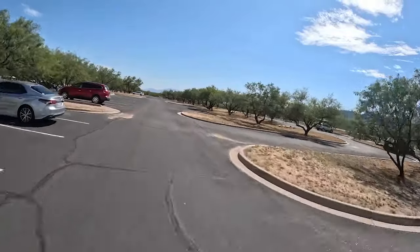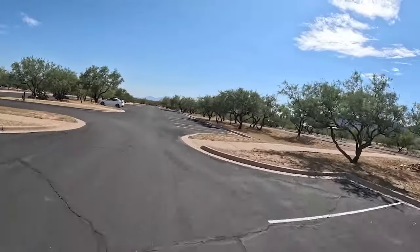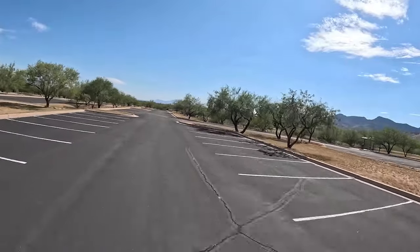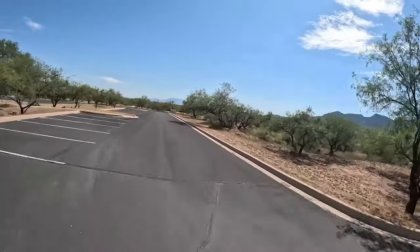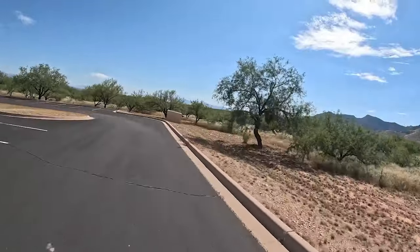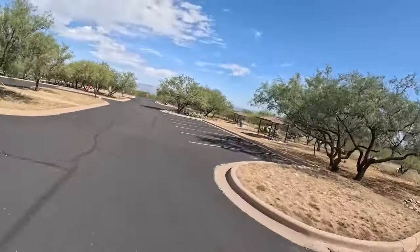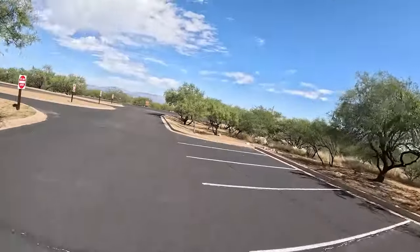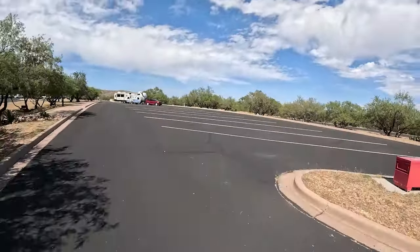That's pretty much all we get to see on the bike ride. We'll head on back. We'll go all the way to the end of the parking lot, and then we'll head back to the campground, which is what most of y'all are here to see anyway. Y'all take a look at the RV parking spot. Look at all those RV spaces right there.